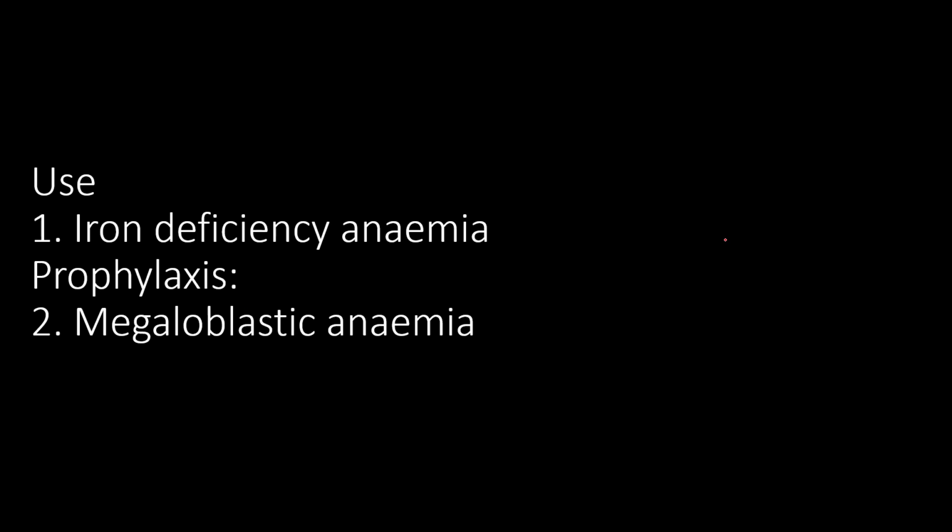And we will use this in megaloblastic anemia also. Megaloblastic anemia is mainly due to deficiency of vitamin B12 and folic acid, but this may also cause iron deficiency. To compensate for that, we will give iron. So when we are giving this iron as a safety measure, what will happen? We won't get a deficit of iron. That's why, along with vitamin B12 and folic acid, we will also give this iron.